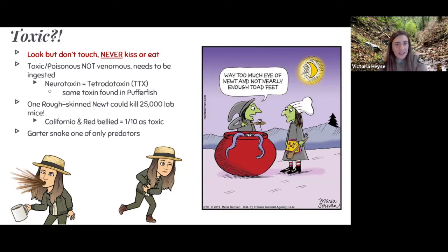When something is toxic, it means that if you ingest it, if you bring it into your body, then you will have harm. It's not venomous. It's not like a rattlesnake where when it bites you, it's envenomating you and that it'll spread that way. Whereas you can touch a rattlesnake, and as long as you don't get bit, you're not going to have that venom enter your body. But with newts, the toxin is located on their skin. So by touching them or eating them, that's how it's going to get into your body.